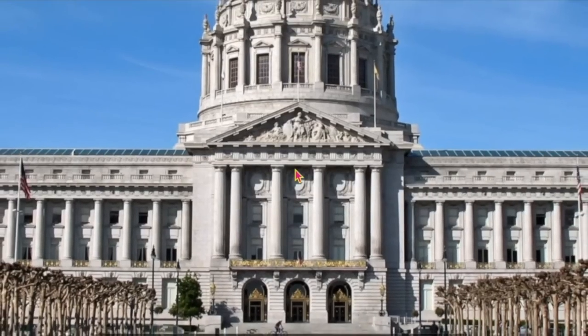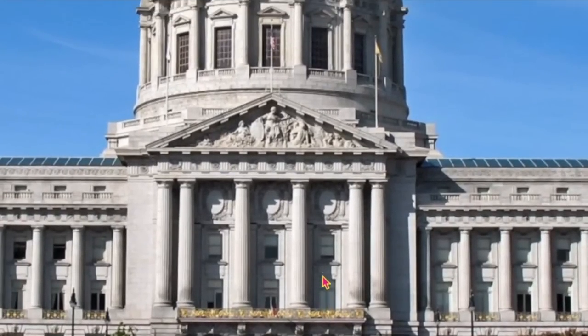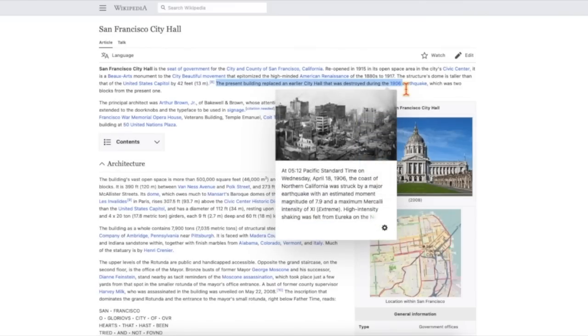The city of gold miners, rough prospectors of the Old West. And here's their City Hall. I mean, we could have played Where Are We? 500,000 square feet. Occupies 2 city blocks. It was built in the 1880s to 1917. The present building replaced an earlier City Hall that was destroyed during the 1906 earthquake.